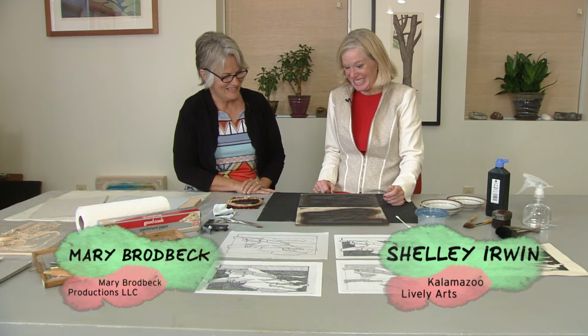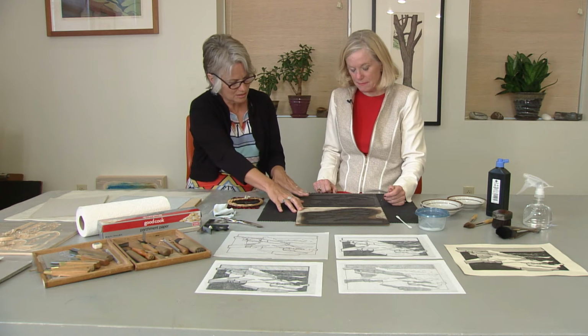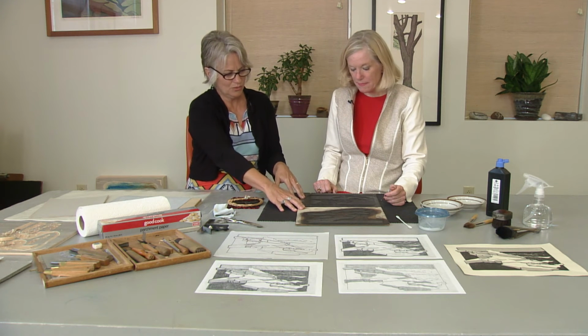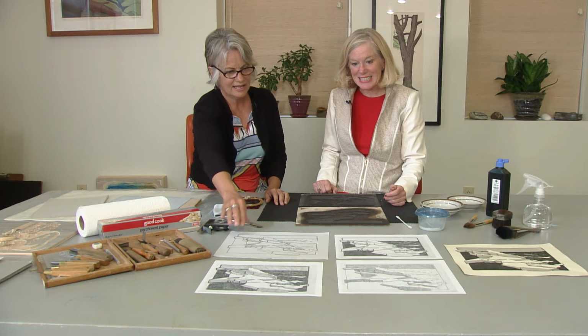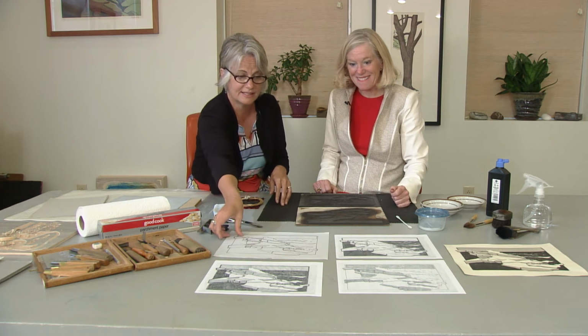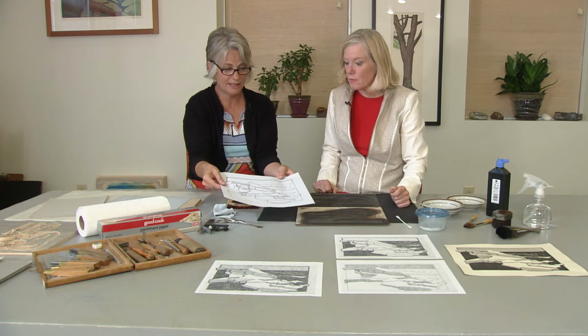Take it away. All right, well, I'm very excited to show you. I've got 2 blocks here. They're already ready to print. They've been carved and printed before, so they already have ink on them. But where you start is with the design, and this is what this is here. These 4 prints. Right. This is the design or the pattern that you start with.